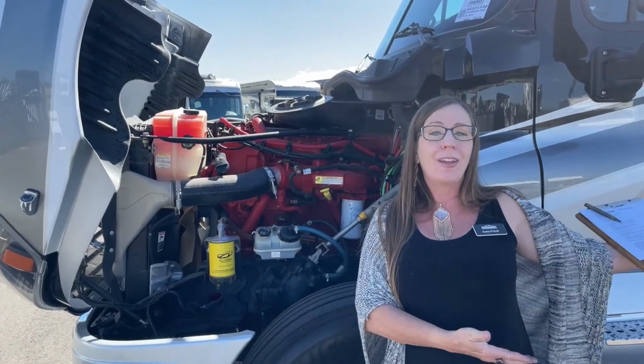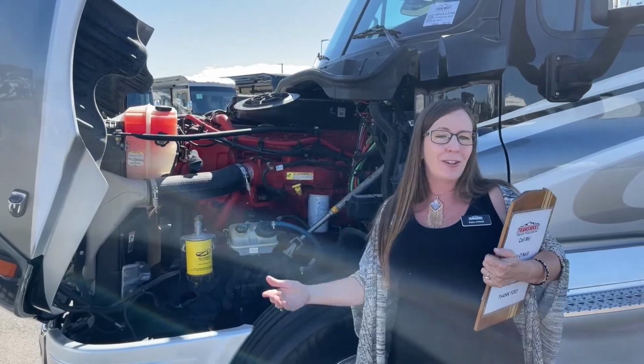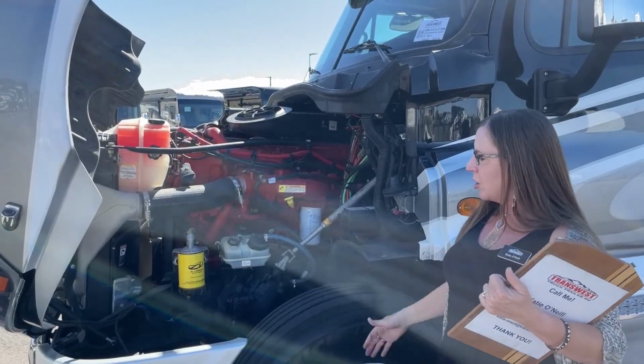Don't tell them you have an RV. Tell them you've got a semi-truck. This is a semi-truck. They'll let you ride in. Very different than that of a Class A. No special access needed. Just pop up the hood, you're good to go.